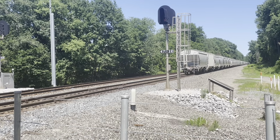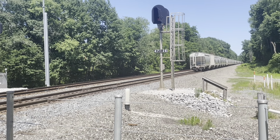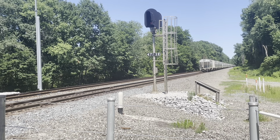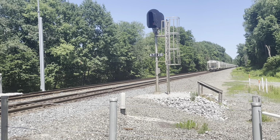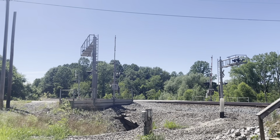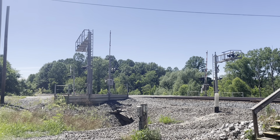Indeed, a heavy train going up that grade. Looks like it was maybe a train of feed, powered by a C44-9W, those ubiquitous damn things, and an ES40DC. 243, we have another eastbound fighting up the hill.